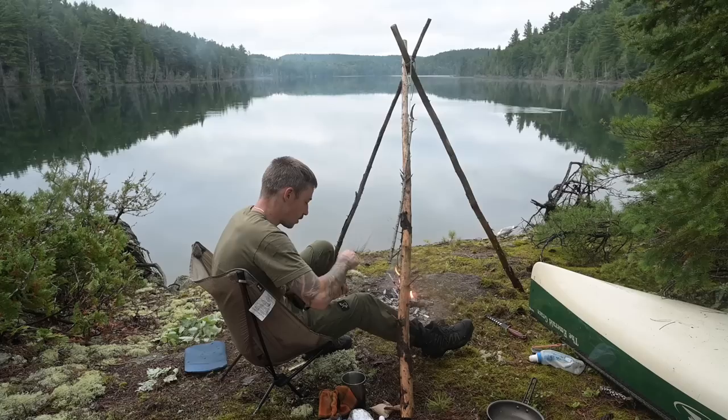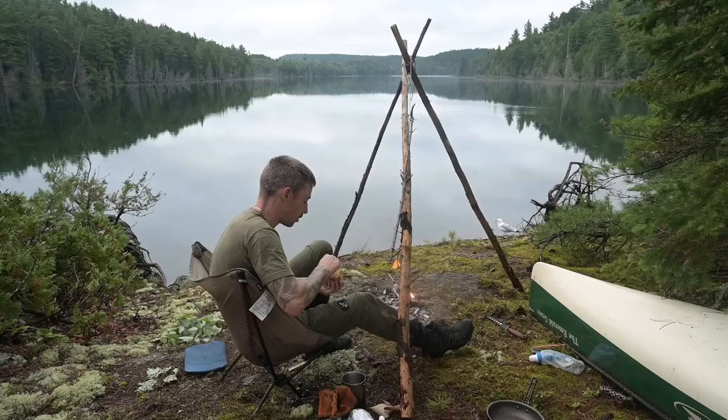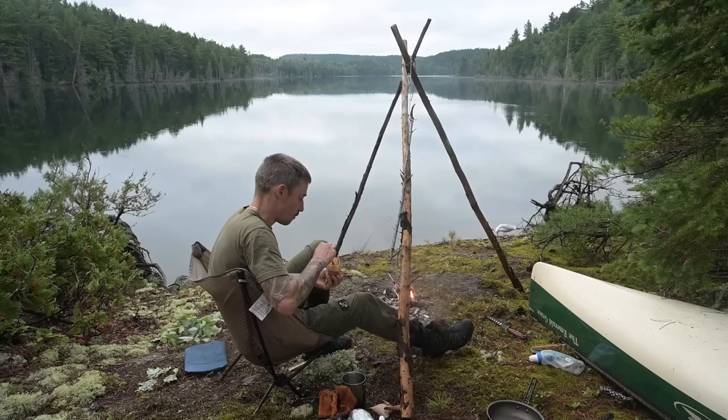Just going to share some breakfast with Mr. Gull over here. He's got a lake trout. That's what it is. It's not a bass. It's not a perch. It looks more lake trouty or maybe a sucker, but I think it looks like a small lake trout to me. So, anyways, get some breakfast into us.